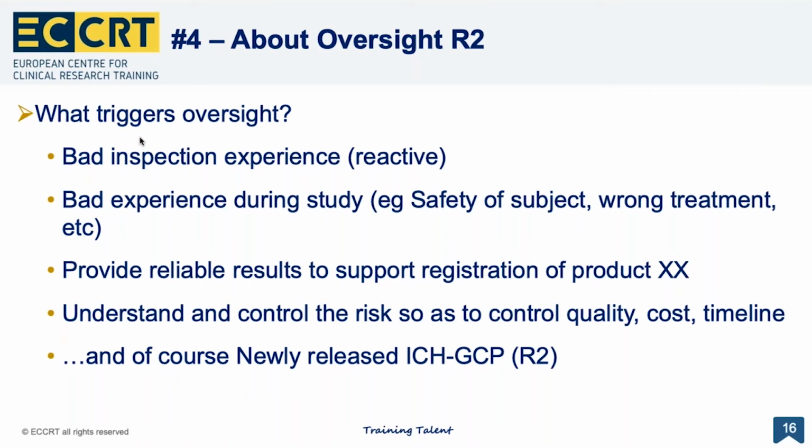And you need to understand, control the risks for quality, cost, timeline for your management. You need to be able to tell them the timeline is respected, or I'm late, or the quality is questionable in this country, or the cost is higher, or I managed to save some costs. Oversight is also about the budget. This is a very important thing as well. Although, as I said earlier, quality should be your driver, in my opinion, in my experience. And then the new ICH-GCP E6 revision 2 that describes more details about risk management and oversight.